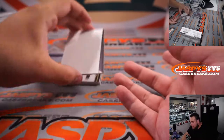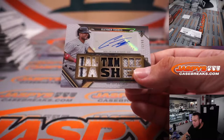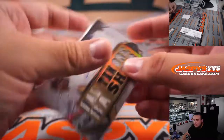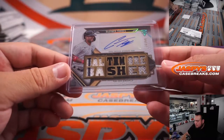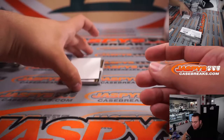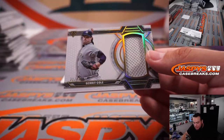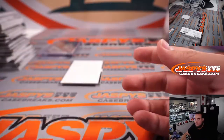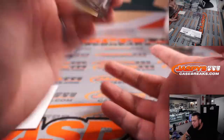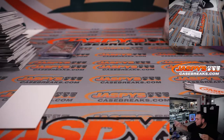Oh, wait, there's three hits in here. That's why this felt heavier, because there's three hits. 4 out of 27, that's Gleyber Torres for the Yankees. Oh, no wonder this felt heavier. We got an extra hit here, guys. Gleyber for the Yankees, that's going to Mark. Then we have Gerrit Cole, another one there for the Yankees, to 48. And a third hit, Jeff McNeil, 4 out of 9. So there was an extra hit in here. That's why it felt heavier, which makes sense.